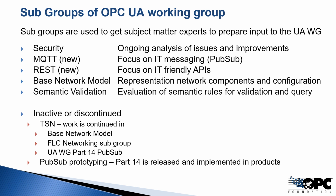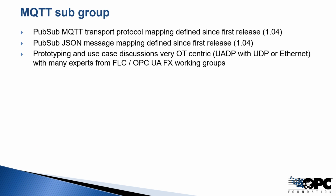One is TSN, where the work is continued in the base network model working group, the FLC networking subgroup, and also the Part 14 extension to PubSub if needed for TSN. Also, the PubSub prototyping is inactive since Part 14 is released and implemented in products. The PubSub MQTT transport protocol mapping and also the JSON message mapping were part of the first release of PubSub in 1.04.